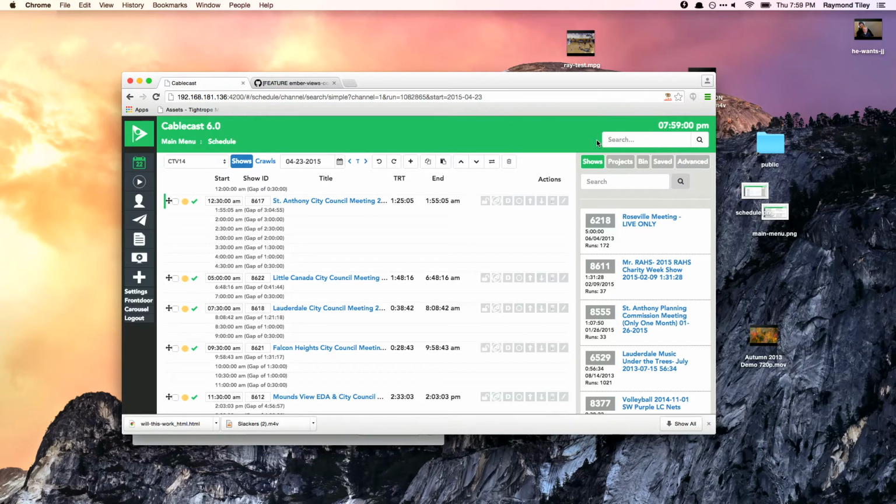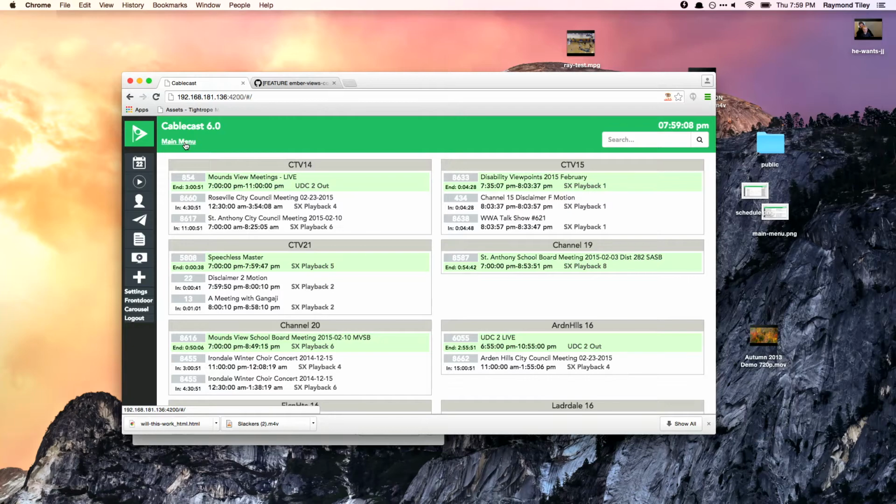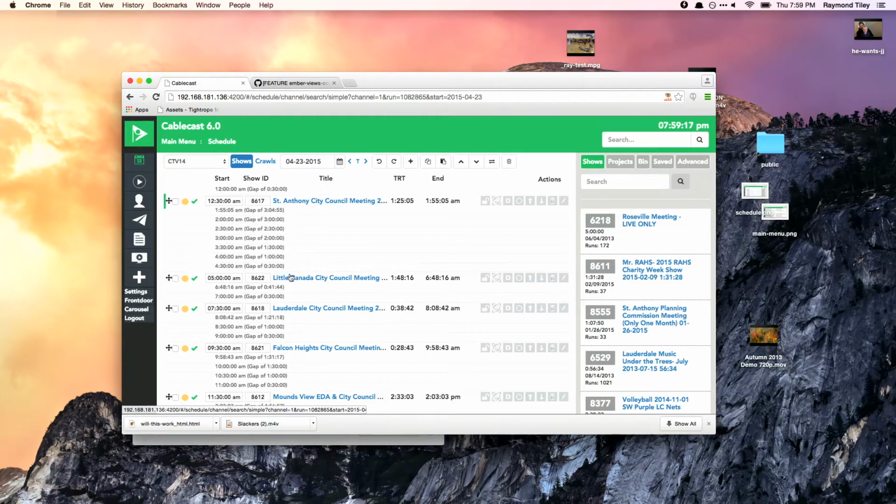So this is our app. It allows you to control a TV station. So you can see in the main menu here, it's not done yet. We showed it at a trade show last week. But you can see what's on air, what's coming up, and then the most complicated UI in this whole app is the schedule right here.